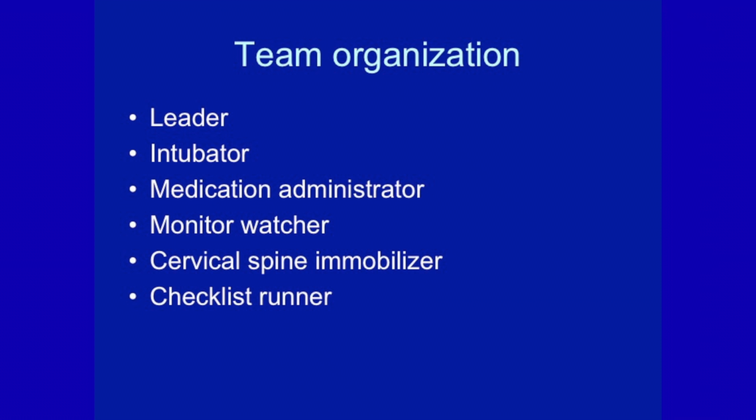All right. You need a leader. You need an intubator. So those probably should be separate for a little while. So you're intubating, so assigning someone else to be leading the whole patient for a little while. You need a medication administrator that needs to be designated. Your monitor watcher needs to be designated. You only want to hear from one person. You don't want 12 people in the room yelling at you, SATs 94, 93, 91, and it's coming from everywhere. One person should be talking to you at a time.